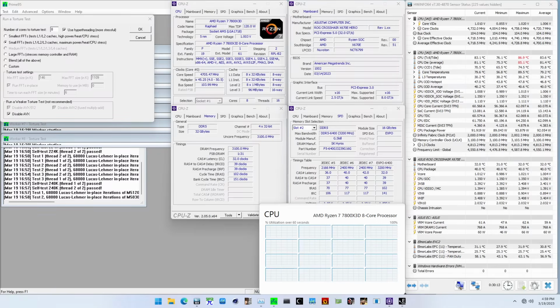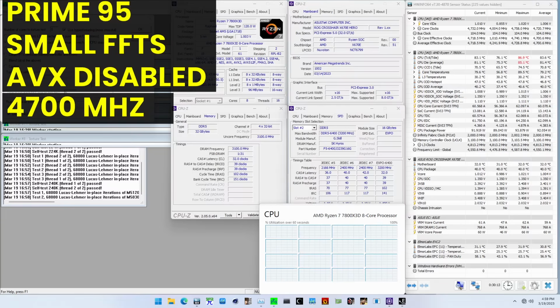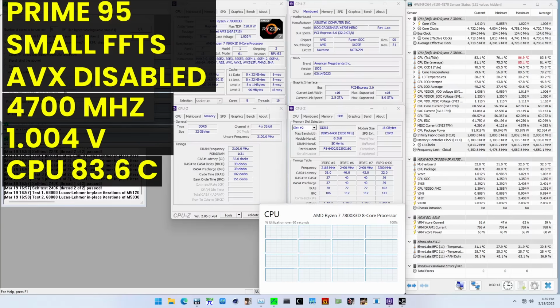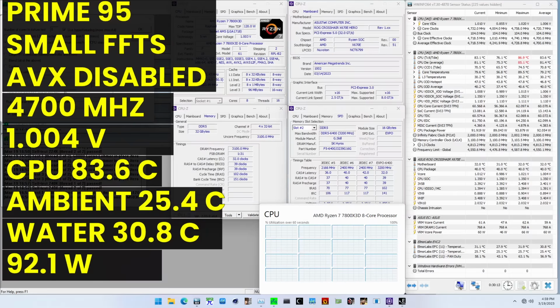When running Prime95 small FFTs with AVX disabled, the average CPU effective clock is 4700 MHz with 1.004 volts. The average CPU temperature is 83.6 degrees Celsius. The ambient and water temperature is 25.4 and 30.8 degrees Celsius. The average CPU package power is 92.1 watts.